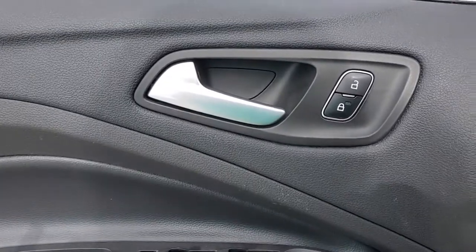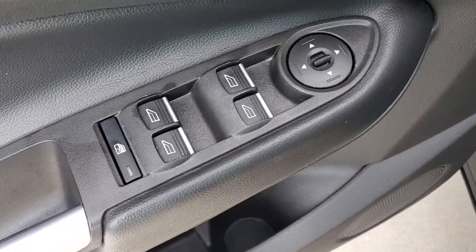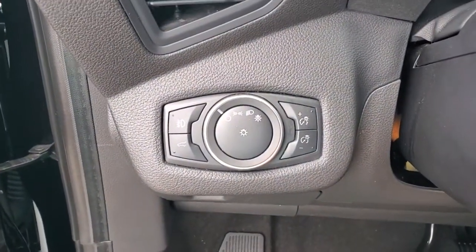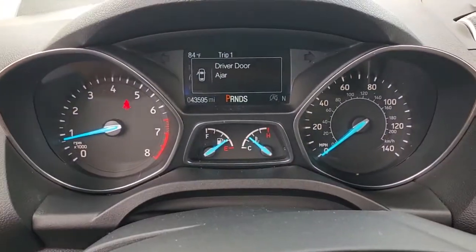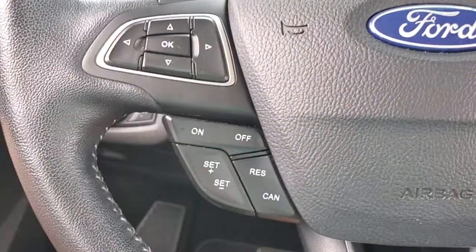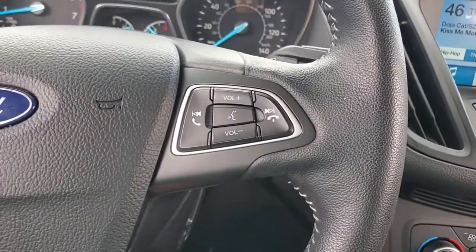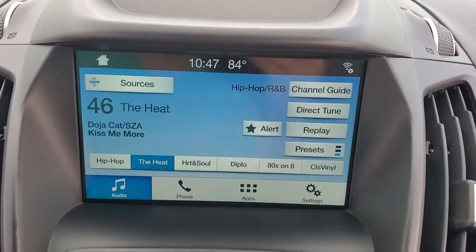Loaded with creature comforts, smart cargo solutions, advanced safety features, and the capability to handle any adventure, this agile SUV was designed around the demands of your active lifestyle. These are just some of the great options this vehicle comes with: backup camera, brake actuated limited slip differential, trip computer. Capability and comfort blend beautifully in this sleek Escape.